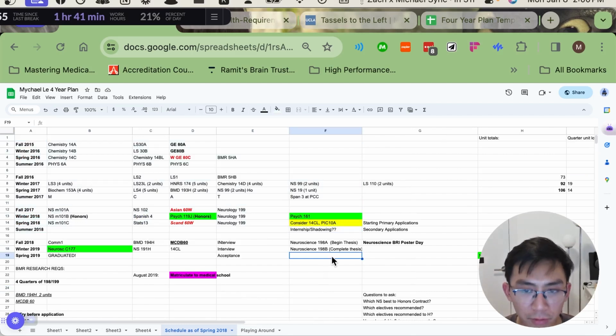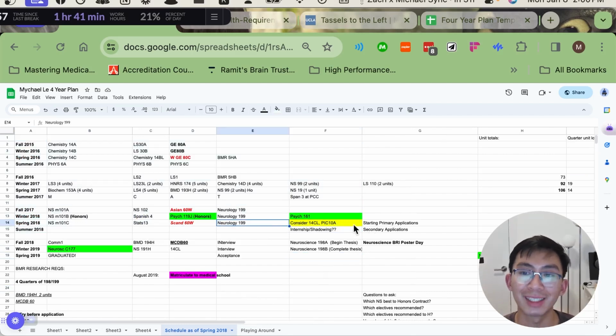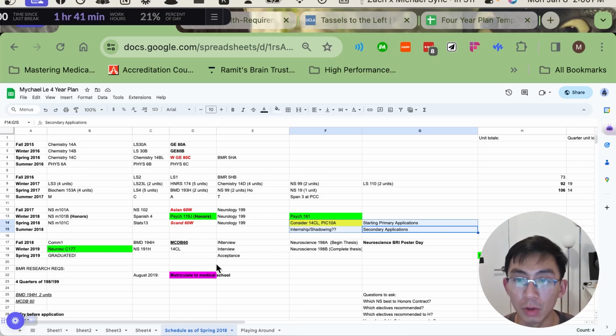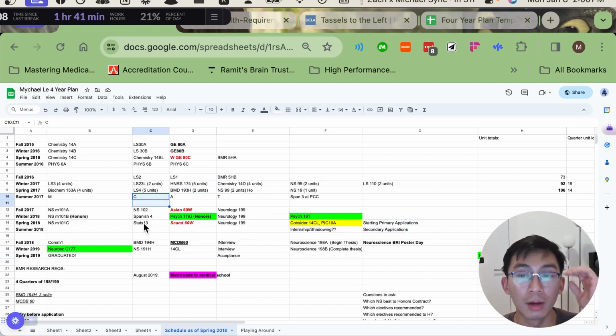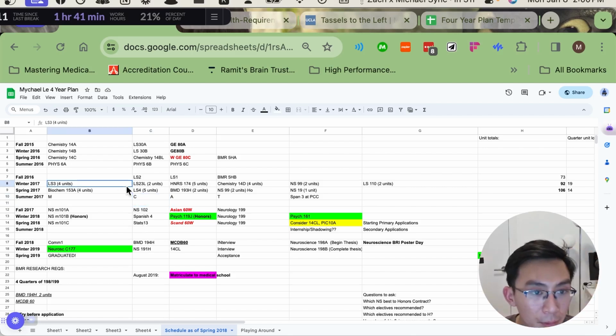I decided I wanted a 4-year college experience, but I still wanted to graduate early. I still wanted to apply with no gap year, I still wanted to add a minor, and I still wanted to graduate with honors, and you can do that with the appropriate 4-year plan.